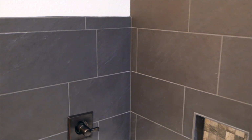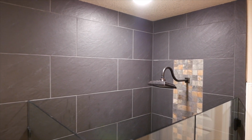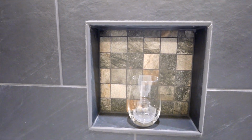We selected a large format dark tile, slate look. We chose a smaller scale accent tile to offset the dark bronze fixtures. From the shower end of it, with the tile and then the accent tile, it's very dramatic. They both accent each other. They both balance out. And with the glass door, and we have the recessed shelves for the products that we put in, all the way to the tub, the recessed shelf for the wine glasses. It's got a great flow to it.